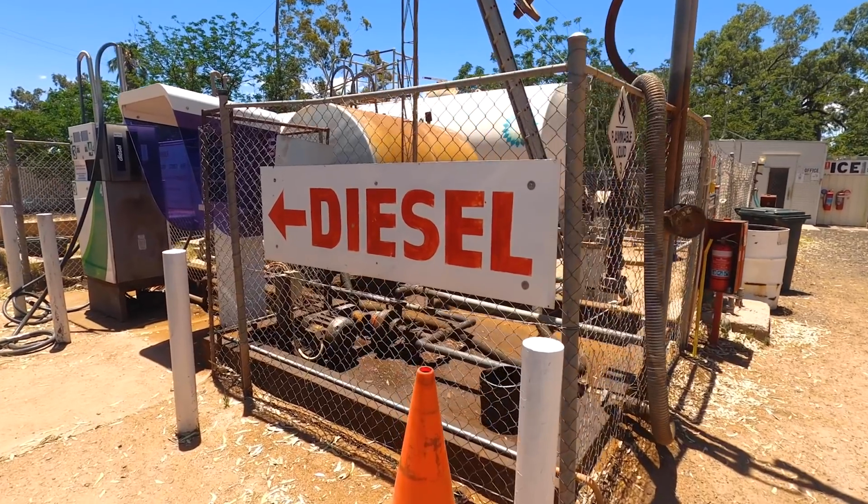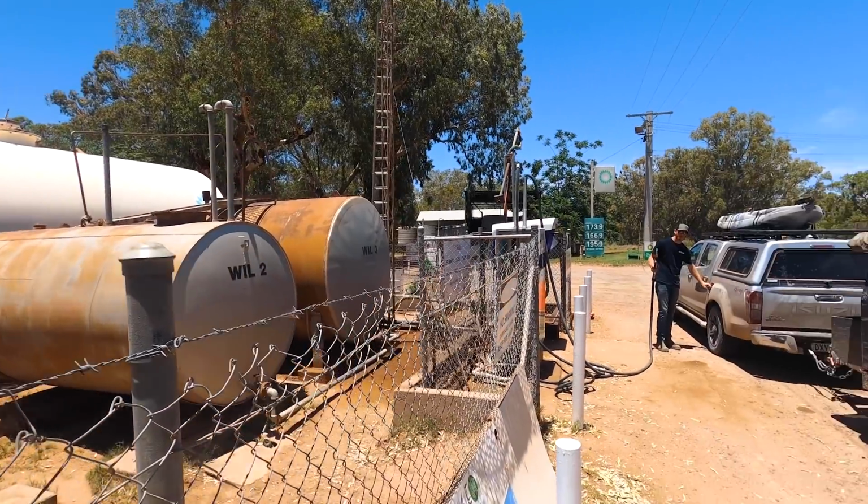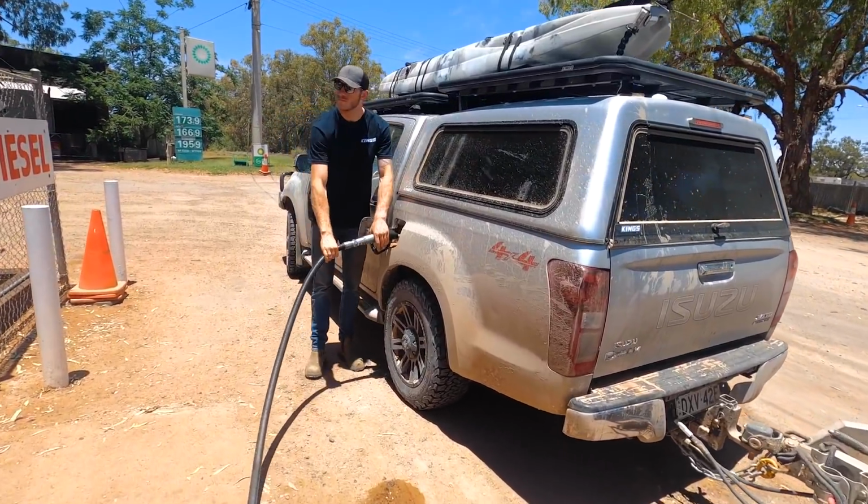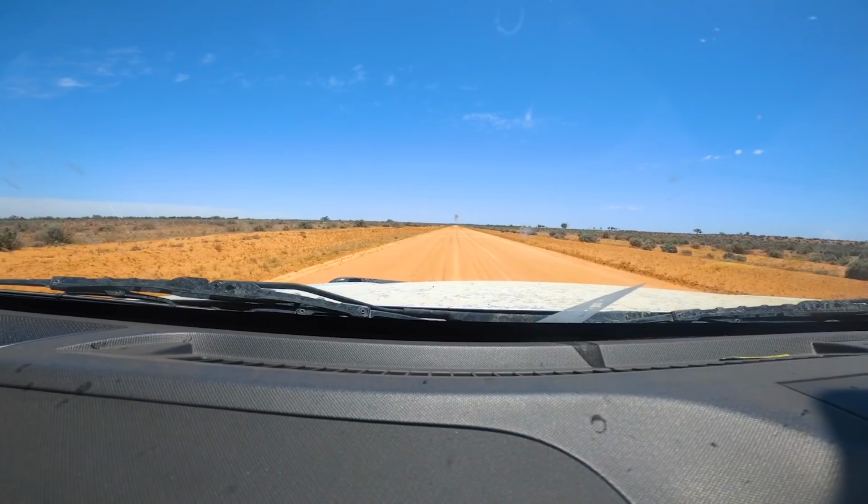Being this far out west, you do need to take advantage of every fuel stop you can. And the funny thing about this spot is the fuel is actually about 10 cents cheaper per litre than it was in Sydney. Go figure.